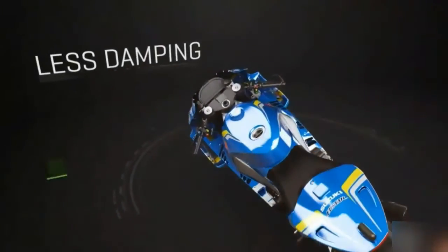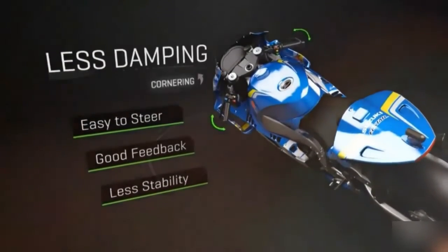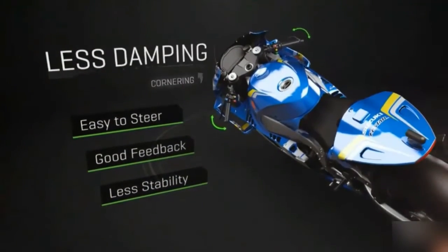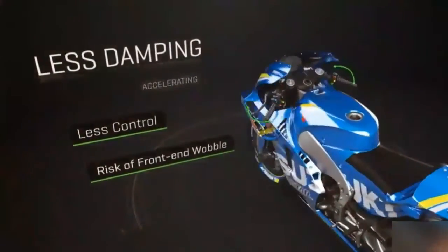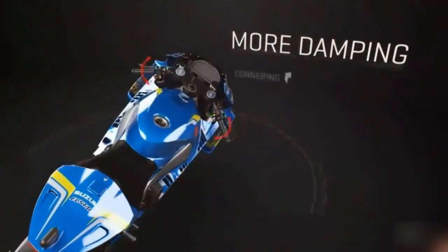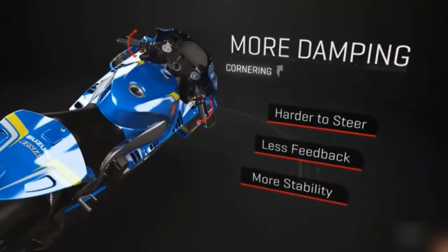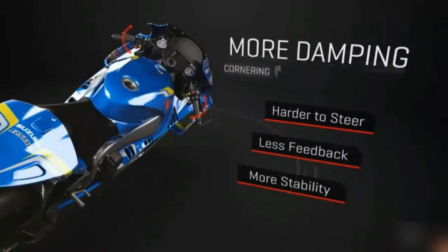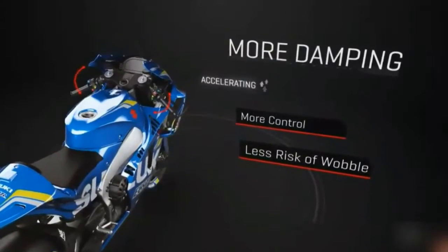With less damping, the bike steers more freely. The rider gets more feedback from the bike, but that can also be a downside as the stability decreases. When accelerating, the rider has much less control of the bike, which could lead to wobble with serious consequences. With more damping, the rider has to work more to steer through the corner, but gets much less feedback. More damping does, however, provide more control and reduces the risk of wobble when accelerating.